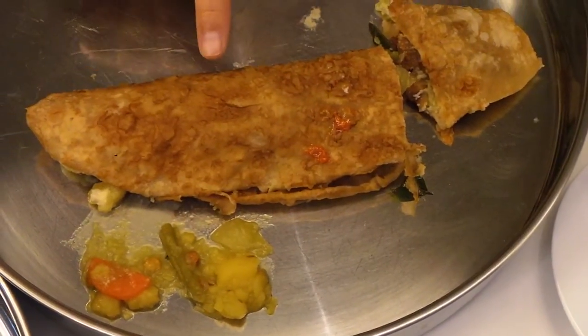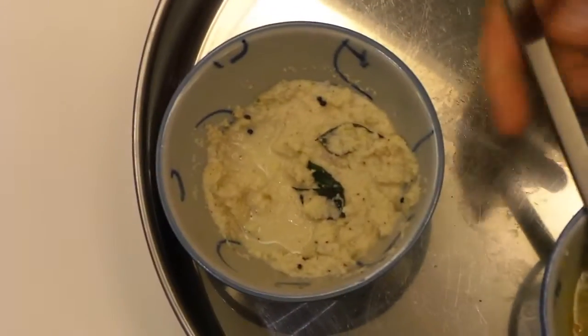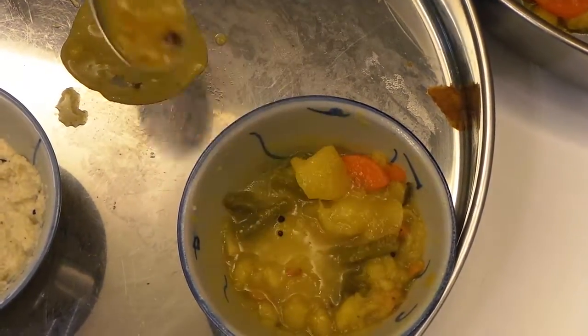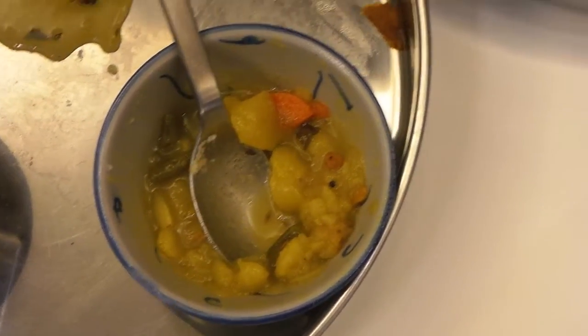So I repeat to everyone, we have puri, aloo bhaji, chutney. Aloo bhaji should never ever be watery. It should be mashed. Okay, if they give it to you watery, remove the water. Just remove the water so it'll be more dry. Otherwise, when it's inside, it makes it wet.